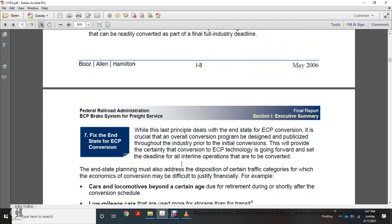Alright, principle 7: a fixed end state with electronic control and conversion. The last principle deals with the end state with electronic control pneumatic conversion. It is crucial that the overall conversion program design provide publicity throughout the industry, set priorities and an initial conversion plan, and provide certainty that electronically controlled pneumatic technology is going forward, with a deadline and with interline operation that can be averted.